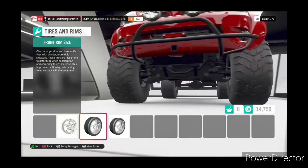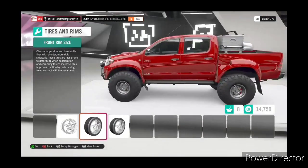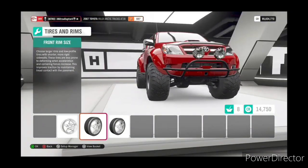I'm really ashamed that Toyota doesn't sell this in America, because this truck is only, I think, available in the UK, because I've never seen one of these things in America.